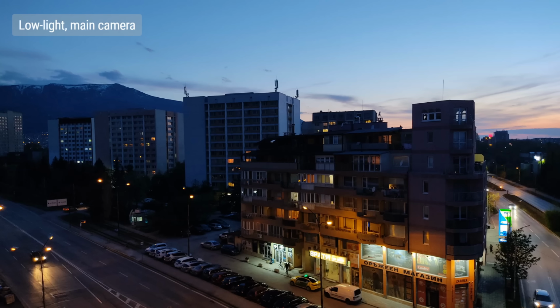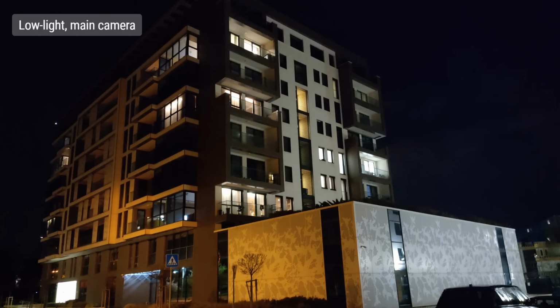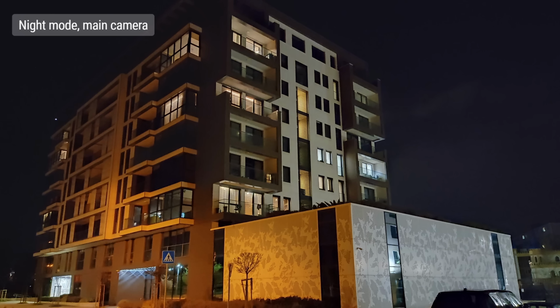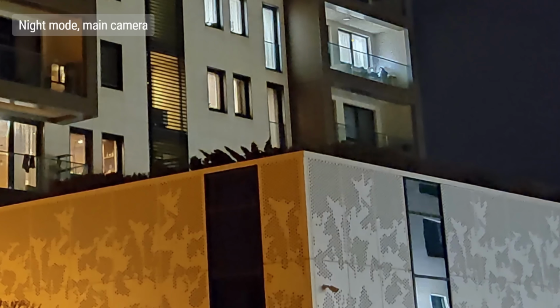At night, the main camera shoots good photos, with an excellent amount of detail, well-controlled noise, and excellent color saturation. They are a bit dark and underexposed though. Turning on the night mode results in some lost detail, but the gains are huge. You get a brighter exposure and restored highlights, as well as more detail and shadows, and the whole process only takes a couple of seconds.